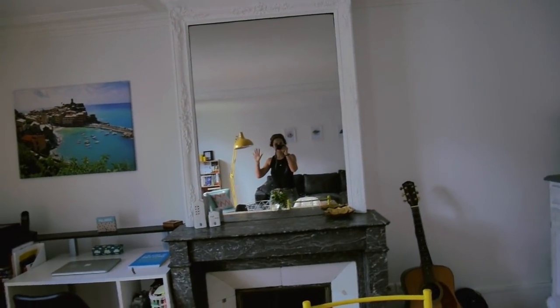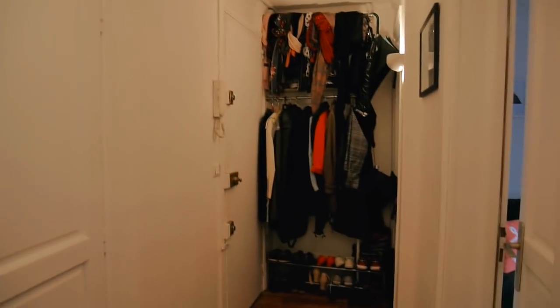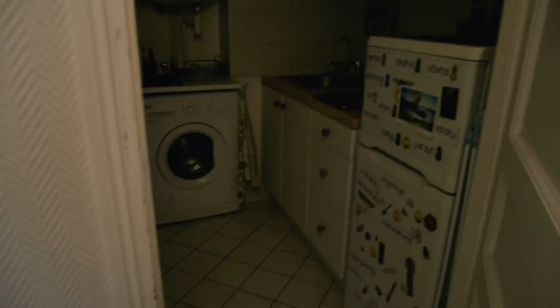Hello! The main reasons just being that I hate clutter, and I really believe in using fewer things for a longer time. Cool, so let's continue the tour. Here we go into the hallway. We've got our things at the end, a coat rack and a shoe rack. And let's go into the kitchen.